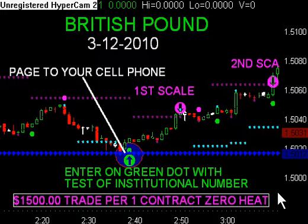The nice thing about the CME currency market is you can open up a minimum account of $2,000, and you can day trade and nighttime trade with a $500 margin requirement. And that's the beauty of it. The risk to reward is phenomenal in the currency market.